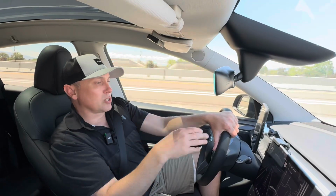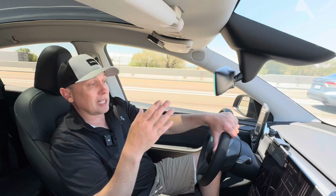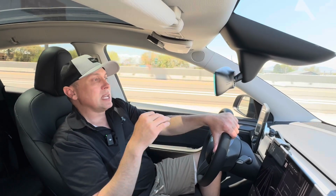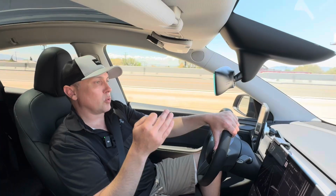And so if the car says 240 miles, and you're like, okay, I can go about 220 miles to the next supercharger and charge, that's not necessarily the case. So you need to be aware of that. Just know that that's just how it is. Tesla is doing better now in like 2024, 2025. They're doing better now stating the range than they were in the past.